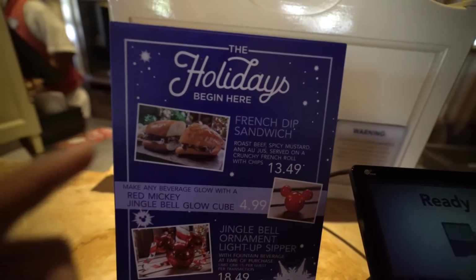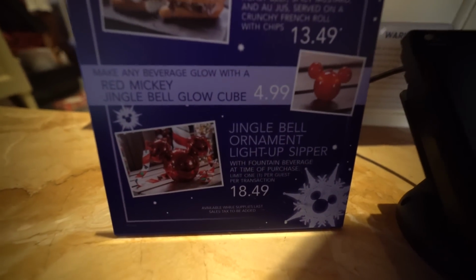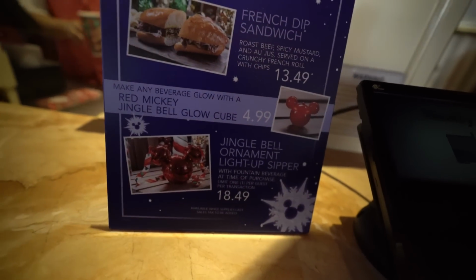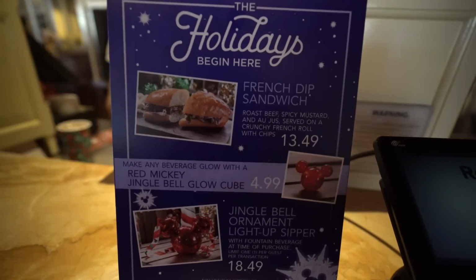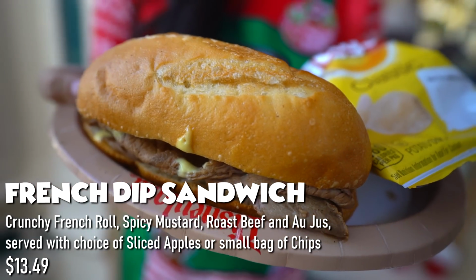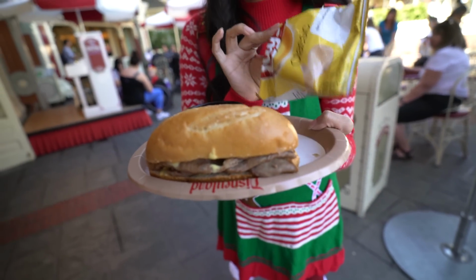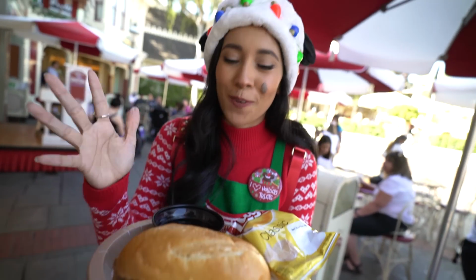There it is, guys. The French dip sandwich. That's what we're here for. They also have these jingle bell ornament light up sippers. We're not here for that. We're here for this guy. So at the refreshment corner, you have the French dip sandwich. You have roasted beef, you have spicy mustard, and served with our juice sauce. And you also have a side of chips here and a French crunch roll. Here we go.